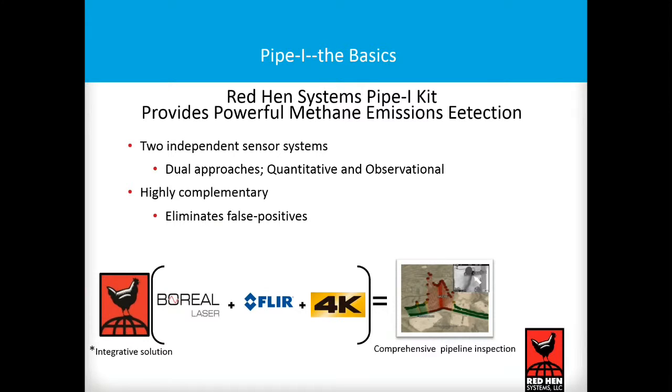So this is just an overview on the Red Hen Systems PipeEye service. We take a dual approach when we do our methane detection surveys, whether we do them from air or from the ground. We take a quantitative and an observational approach. For our quantitative side, we use a Boreal Laser. What that does is that gives us PPM readings as we fly or drive the pipeline. And then on the observational side, we use a FLIR infrared camera, and we also take 4K video or other video.